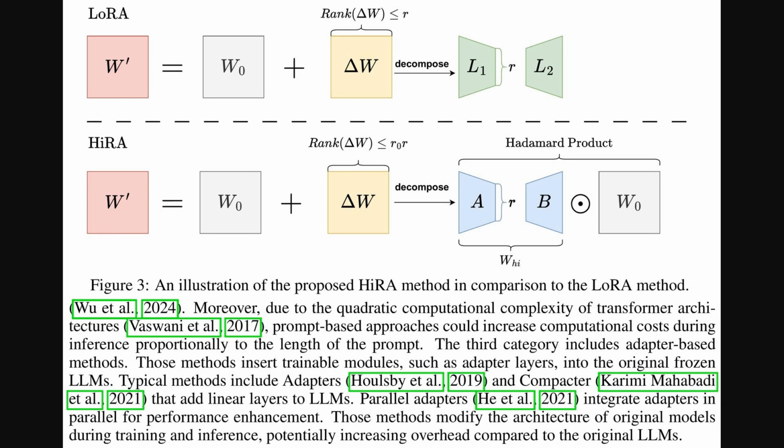Building on that baseline, this next diagram really clarifies the how. At the top, low-rank adaptation. The new weights, W prime, are the original W0 plus an update, delta W. This delta W is from two low-rank matrices, L1 and L2, so its rank is limited by R. Now compare that to Hadamard high-rank adaptation below. Here, delta W is also added to W0, but it's formed by the Hadamard product of a low-rank matrix derived from A and B with the original pre-trained weights W0. This clever step allows delta W to achieve a much higher rank, effectively incorporating knowledge from those original weights.